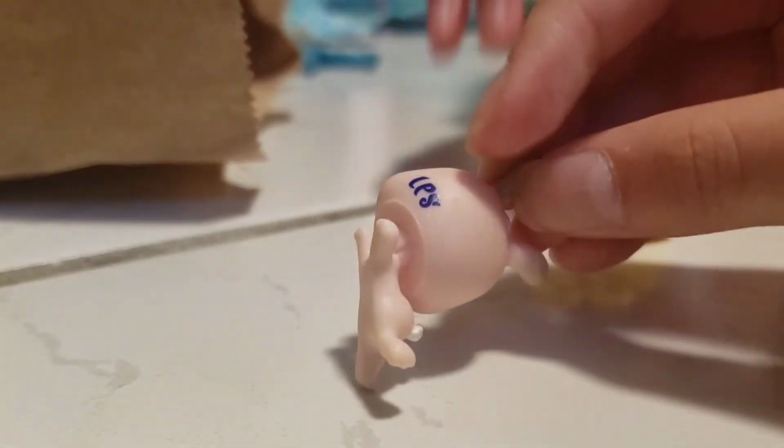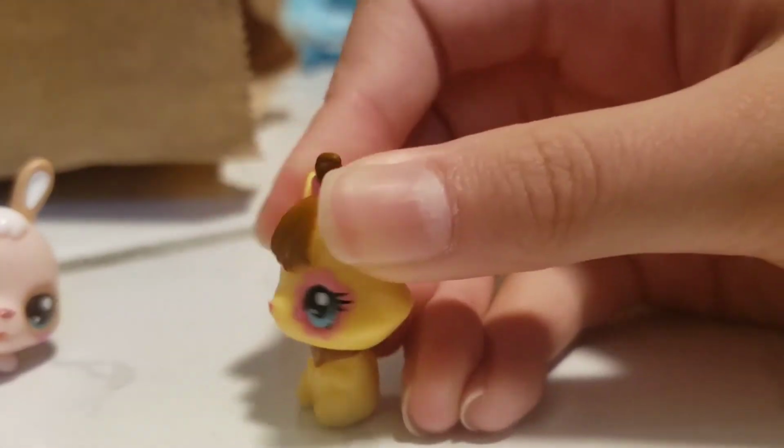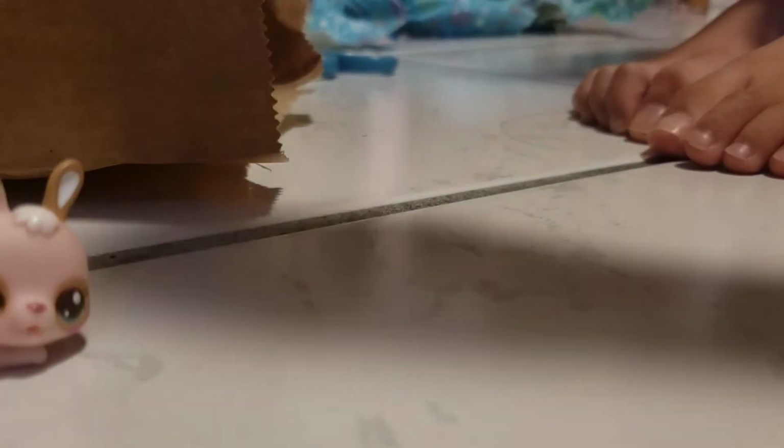Okay, this one is cute. It's so cute. It just makes my whole peacock thing. And this one has an LPS sign. What's this? It's stretching his leg. It is stretching his leg. I know it's weird, but... Hey, there's another kitten. How adorable. Let's put this kitten over there.